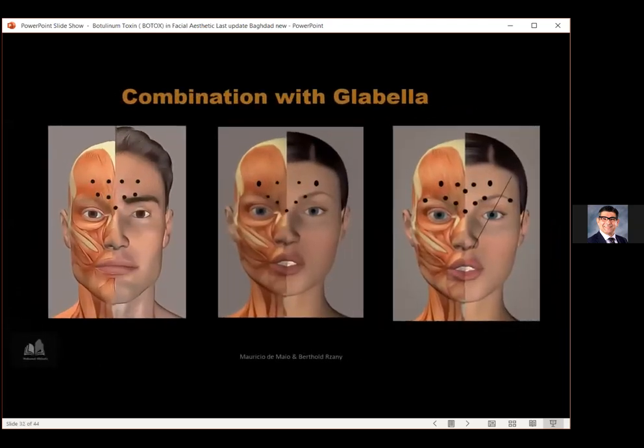The combination of forehead and glabellar, which is the pattern most used nowadays, is the combination of the glabellar and the forehead muscles or forehead region. In general, as we mentioned, 15 to 20 units for each area, so don't exceed 40 units for both. I don't like to exceed 40 units for both areas when I do a combination. And still I have to respect the VY shape for women and men.